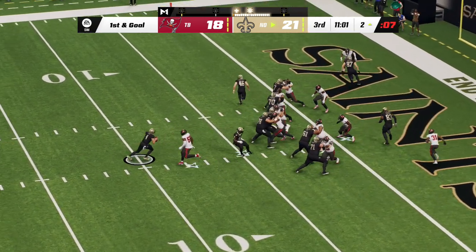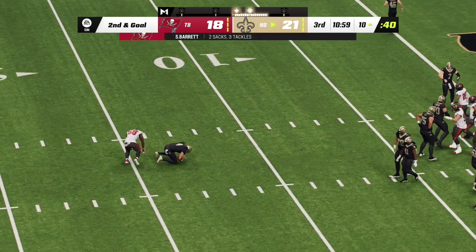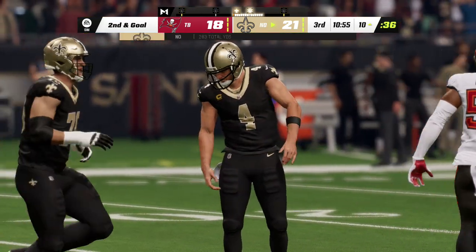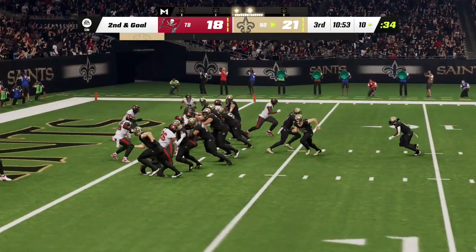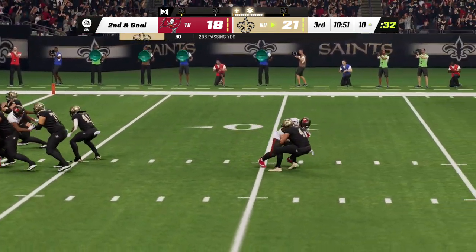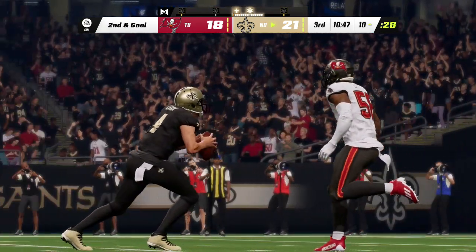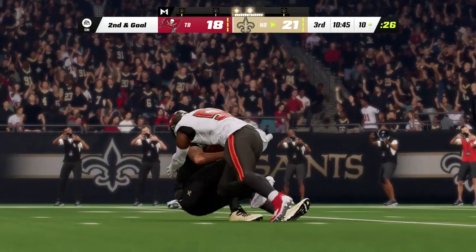Now a play fake. Carr, under pressure, down he goes. Sacked at the 10. Shaquille Barrett picks up his second sack of the afternoon. Well, if you're going to throw the ball on 1st and goal from the 2, the worst thing that should result is an incompletion for you offensively.